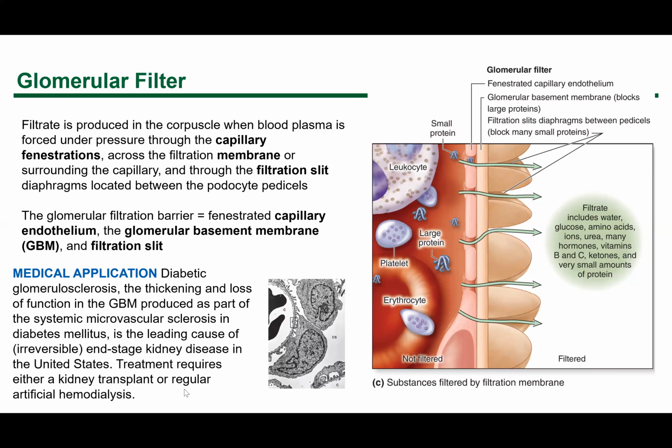So I mentioned earlier that diabetes long-term, if managed poorly, impacts the kidneys. And I discussed the link between it and glomerular nephritis, but there's also another thing. It's called glomerular sclerosis. And this is basically the thickening and loss of function in the basement membrane.